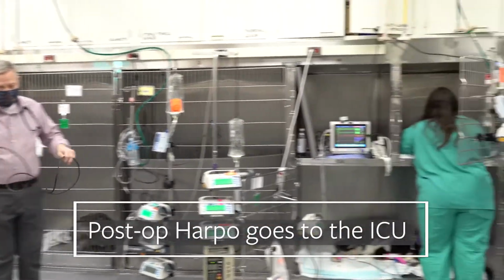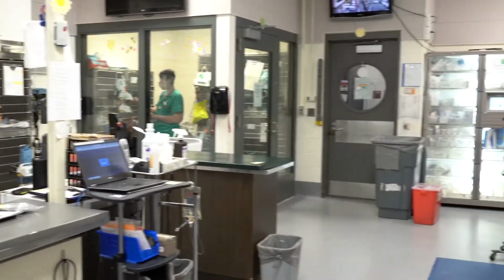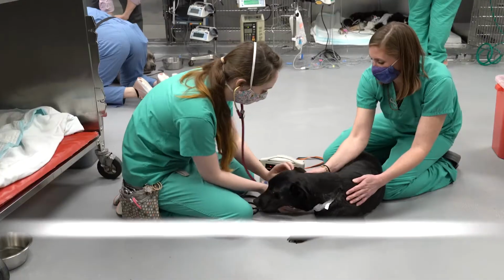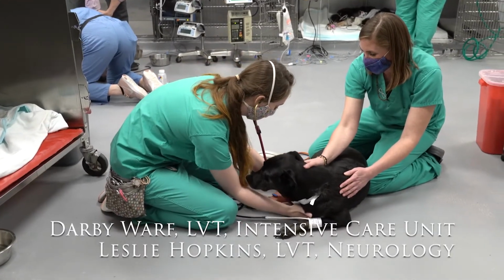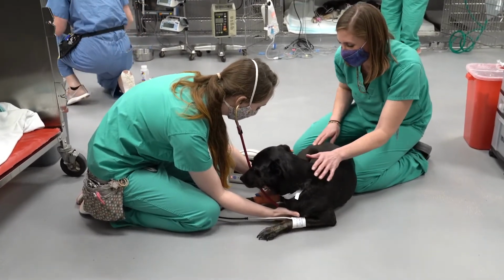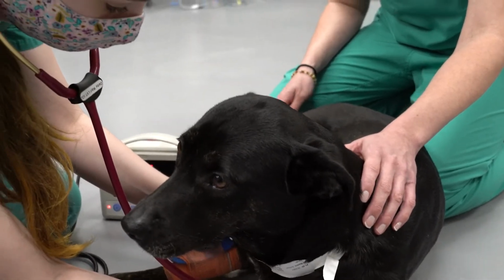We are staffed here 24/7, so there's usually at least 3 licensed veterinary technicians here at all times. We also house our patients after they recover here from anesthesia. No one is ever left in this room, and especially our neurology patients, they are always housed in the intensive care unit so that we can watch them, so we can treat accordingly.